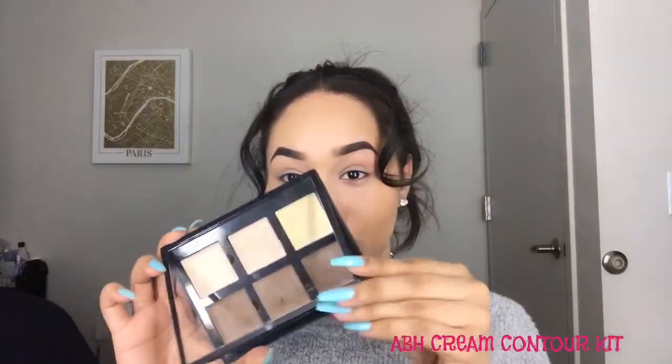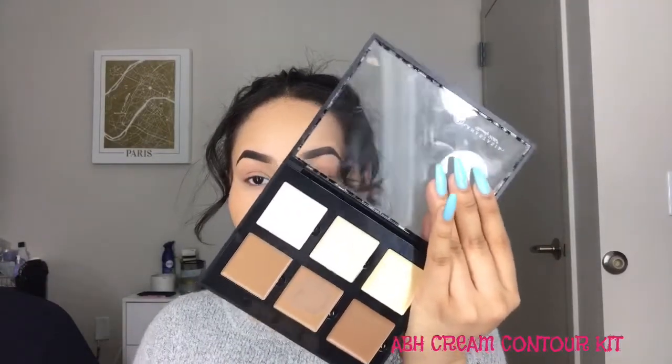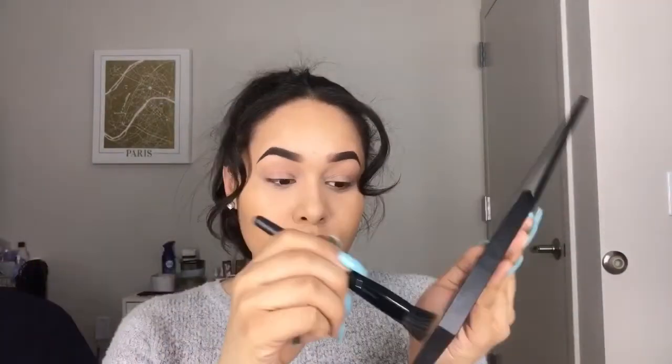Then moving on to my usual cream contour, I'm going to be using the Anastasia Beverly Hills Cream Contour Kit. And I'm going to be using this middle shade right here. And I'm going to be using my e.l.f. stippling brush. I just love the way that when I use it with a stippling brush, I have way more control over my product and where to distribute it, instead of putting it on and then blending it out with a beauty blender.